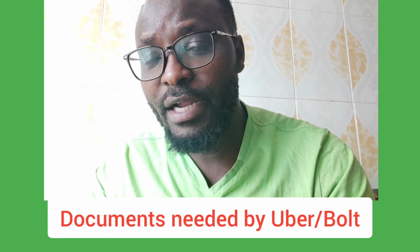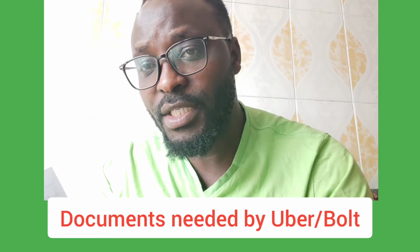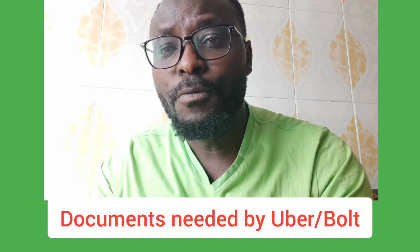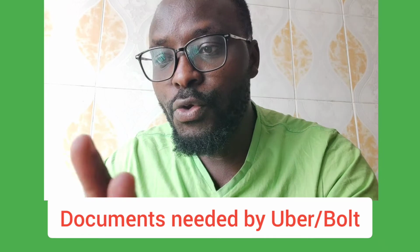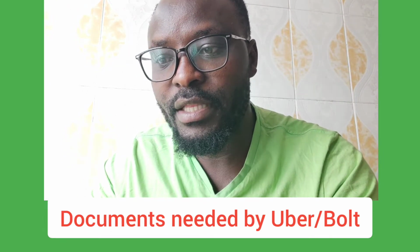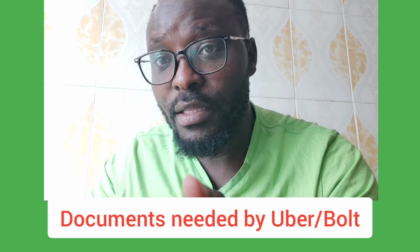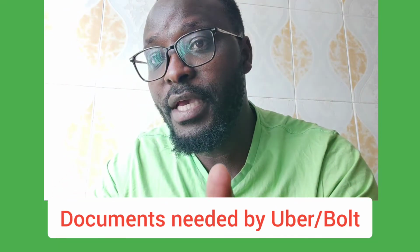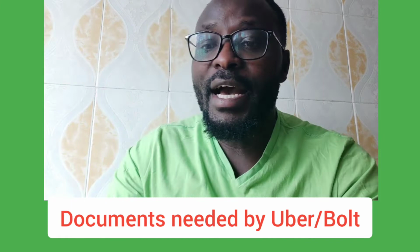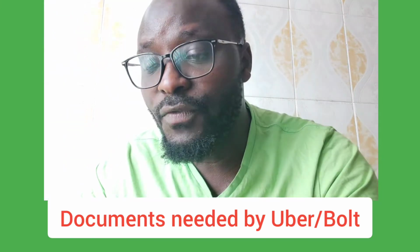I have advised so many youths who are now driving and they are making a living. So on the side of the car, these documents, you don't renew them like the ID and the regular taxi, the regular driving license, but others you renew them every year, as you guys know. The other thing is the documents you need for your car.